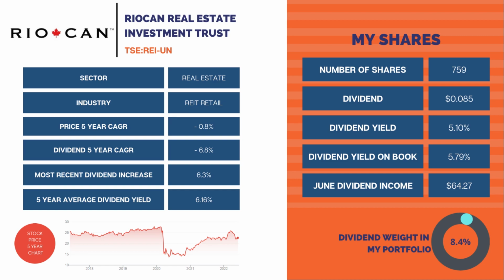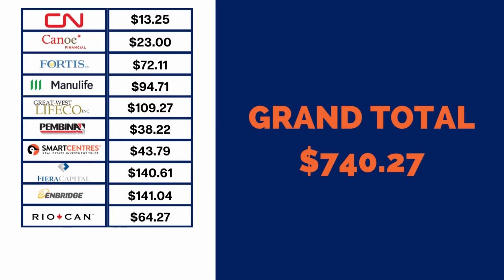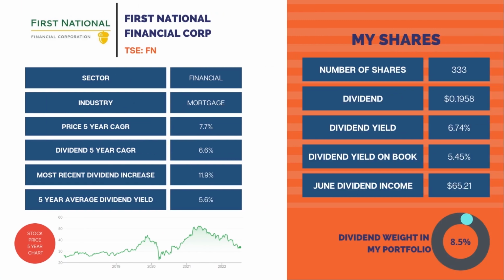They already increased dividends 6.3% this year, or half a cent. With the uncertainty of interest rates, the global supply chain issues, and the possible pending recession, REITs have pulled back with the overall market. I'll keep dripping this all I can at this great valuation, 25% below NAV of $25. Now we're rolling at $740.27. Lastly, we have our monthly financial payer, First National Financial.